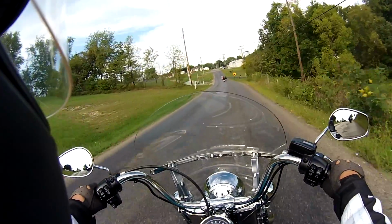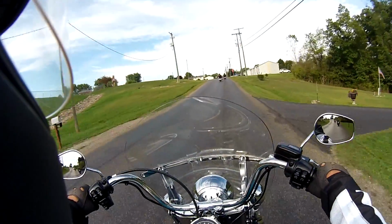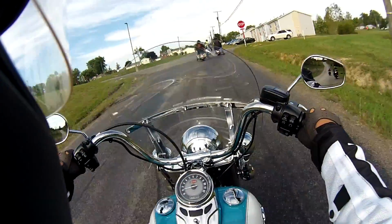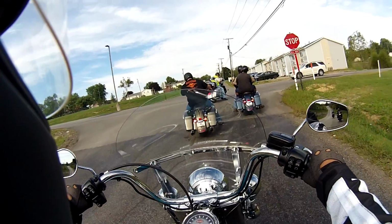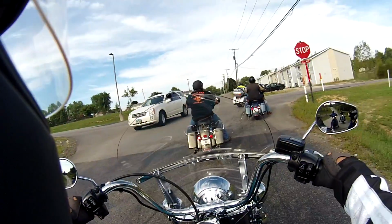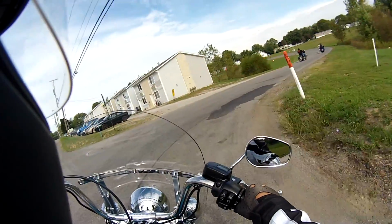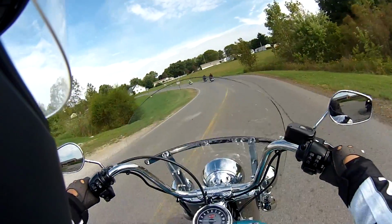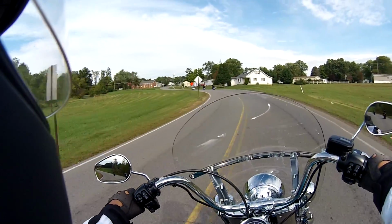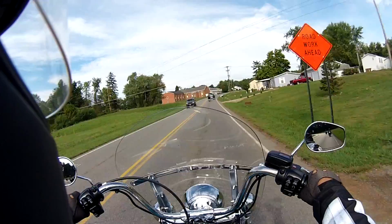Back up here to a stop sign. I think we make a right. Yep, another right. Now the bike's catching up to us there. This is a bike you could ride all day. Feels like I'm sitting in a recliner when I'm on a Heritage.